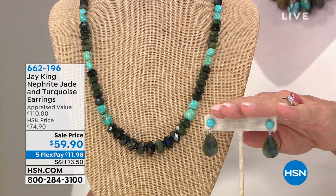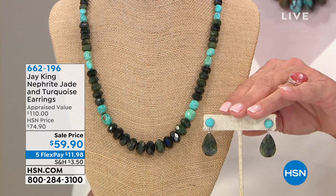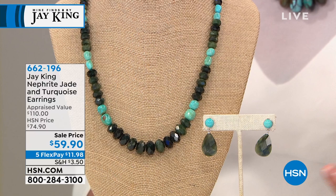Also, love the earrings. I think these are gorgeous. I think they're really standalones as well. If you have an occasion coming up where you want to wear something different, but it's a little dressier, that teardrop is so classic and beautiful. Gorgeous faceting, and again, really nice quality.